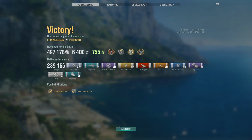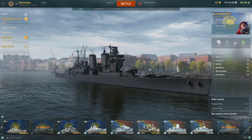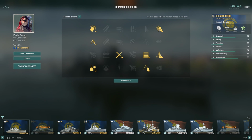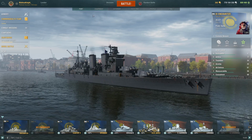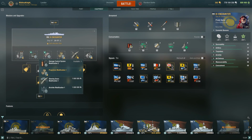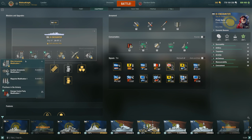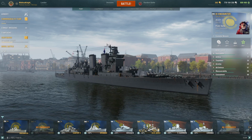I don't have the premium bonus or whatever on the ship. For my commander build, once again, I'm running Grease Stand, Gun Feeder, Demolition Expert, Adrenaline Rush, Superintendent, Survivability Expert, Concealment Expert, and Top Grade Gunner. For equipment, I have Main Battery Mod 3, Concealment System Mod 1, Propulsion Mod 1, Smoke Generator Mod 1, Hydroacoustic Search Mod 1, and Main Armaments Mod 1.